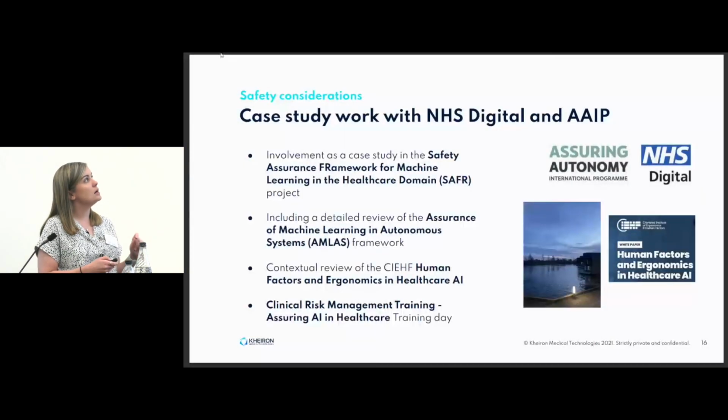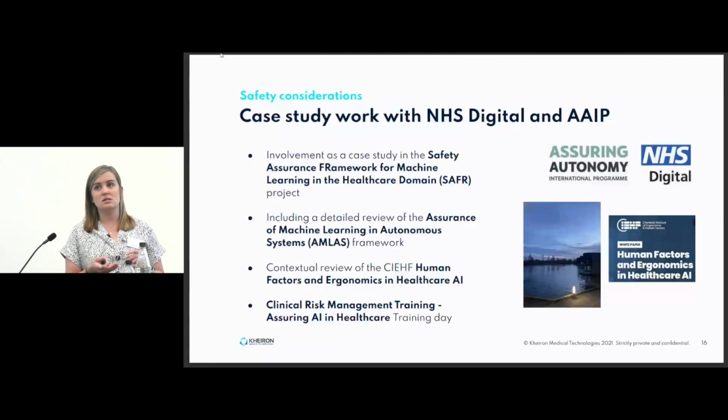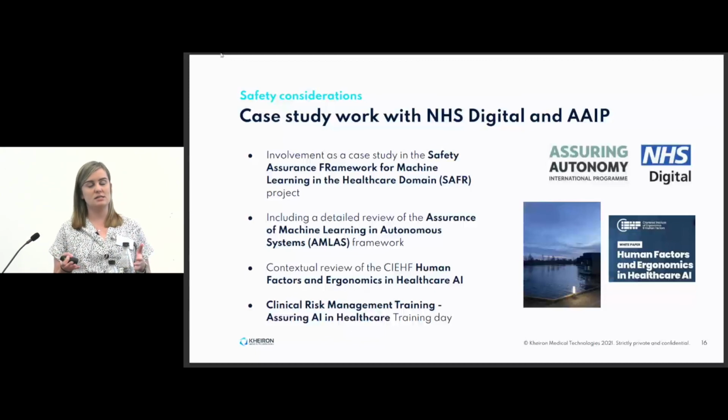But lastly, I'll just touch on some of the work, for the reason that I'm here, some of the work that we've been doing with the team here in York and NHS Digital. I know Sarah's already referred to a large part of this as well, but we've been one of the case studies involved in the project with the team at NHS Digital. So we've been working on the safety assurance framework for machine learning in the healthcare domain. This is essentially taking the AMLAS framework that Sarah referred to and understanding exactly how that fits into a healthcare setting.